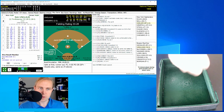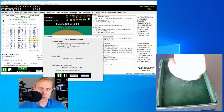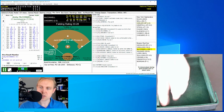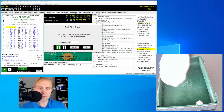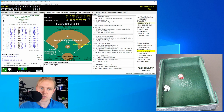We go to the bottom of the third inning. It'll be Bob Unglaub here for the Red Sox. Unglaub rolls a 62 for a 12. There's a little E roll, and this is a 44 out of the range, so it's a ground ball to first base. Chase has that one to the bag, 1 away. Amby McConnell rolls an 11 for a 0, and his next roll is a 24 for a 7. That'll be a single to right.